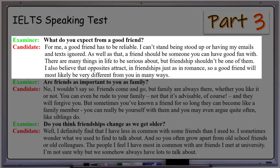What do you expect from a good friend? For me, a good friend has to be reliable. I can't stand being stood up or having my emails and texts ignored. As well as that, a friend should be someone you can have good fun with. There are many things in life to be serious about, but friendship shouldn't be one of them. I also believe that opposites attract, in friendships just as in romance, so a good friend will most likely be very different from you in many ways.